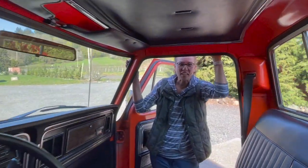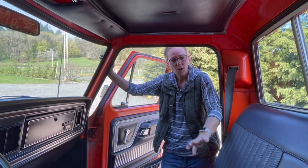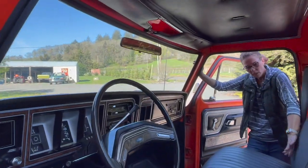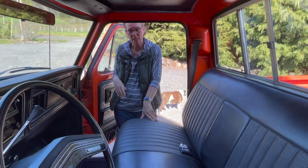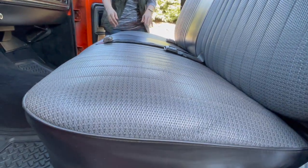Okay, let's check out the interior of the truck. Really, really nice shape in here. The owners of the truck before us redid the seat a number of years ago, and they got the fabric from SMS, so it's factory. SMS Auto Fabrics is where they got it.